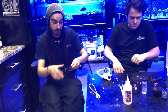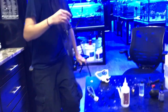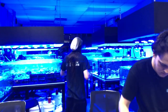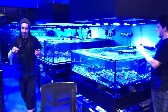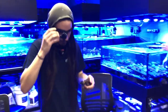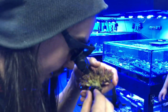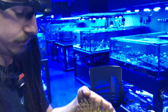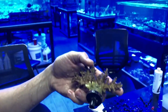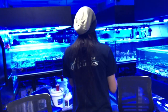So here we've got what's basically a set of jeweler's goggles. What I'll do with these is take an acro or some other kind of coral, and I will look through literally every single piece of it until I can find either no trace of eggs or absolutely definitive proof of eggs. These have magnification up to 25 times, so it lets me see all the pests that are too small to otherwise recognize.